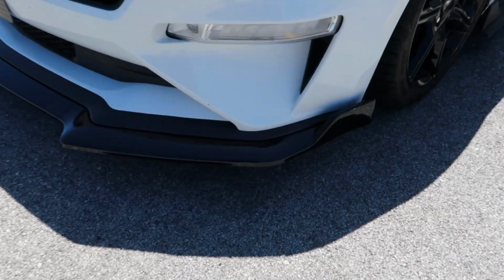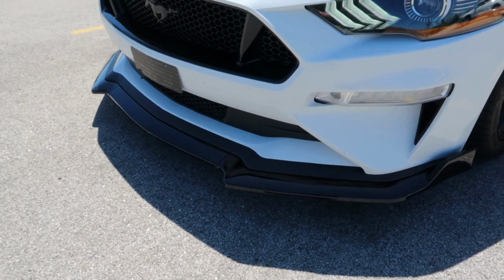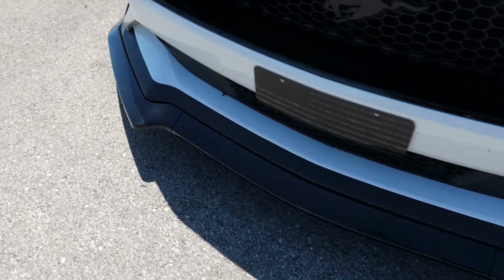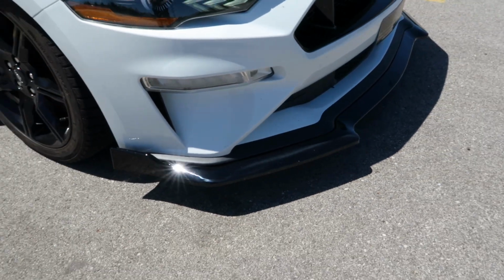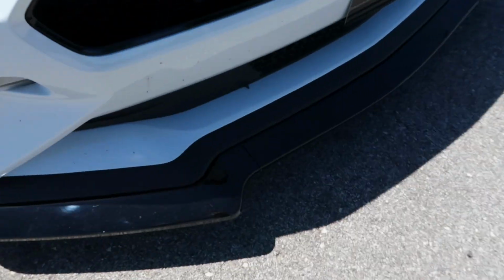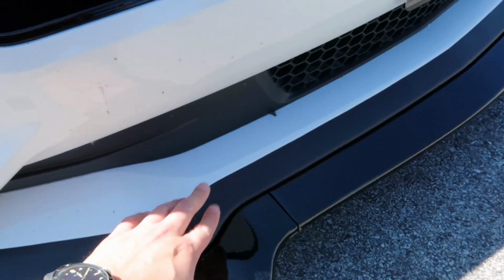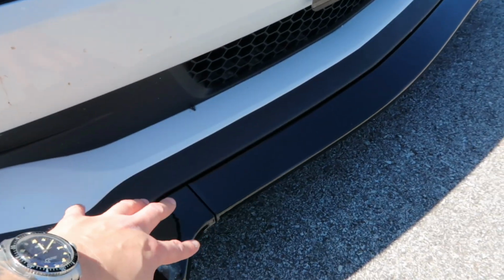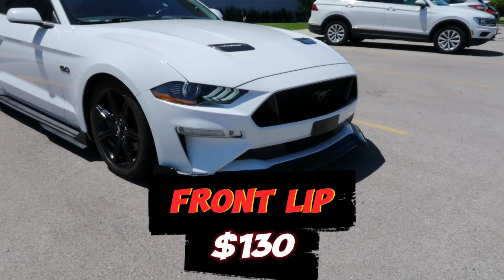Alright, so we'll start with the front lip and the side skirts. This front lip is absolutely stunning. I love these winglets on the side, makes it look super aggressive. And I love the styling of the side skirt. It looks really nice. It definitely makes the car look that much lower, especially with my iBox Sportline lowering springs. I love that it's a gloss color, and you have the stock side skirt, which is more of a matte color. I love that contrast there. And this front lip cost me $130.